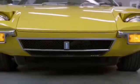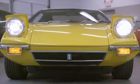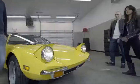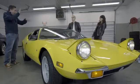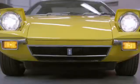Another cool feature about this car is the pop-up headlights. I love the pop-up headlights. It reminds me of Knight Rider. So cute. It was a cool feature back then, but a lot of people today laugh at the pop-up headlights. The problem was they didn't work all the time. Usually one went up, one went down. It was like flipping all over the place.